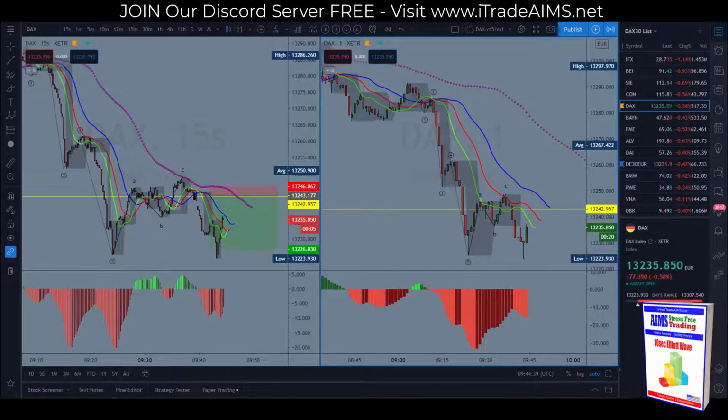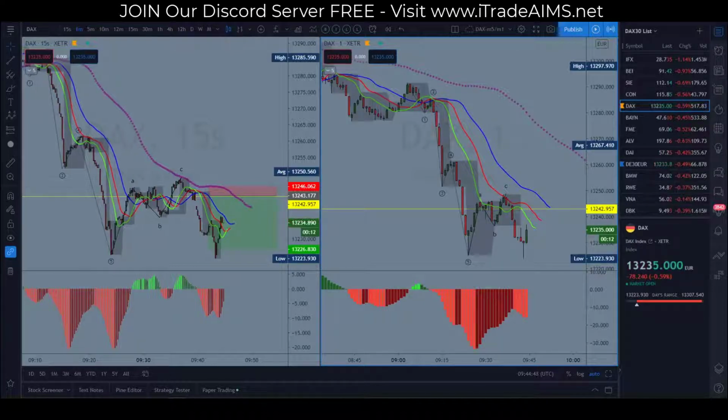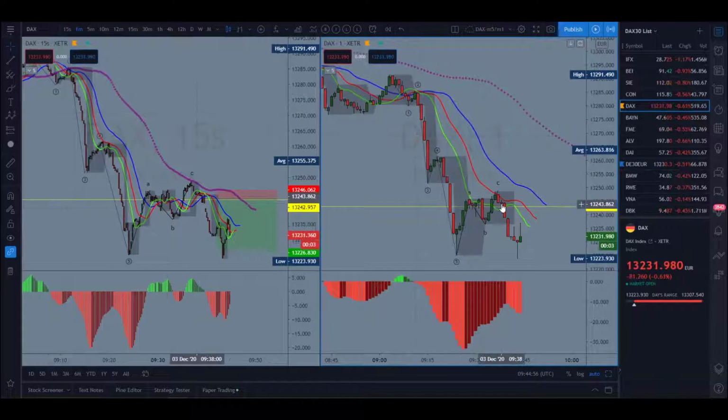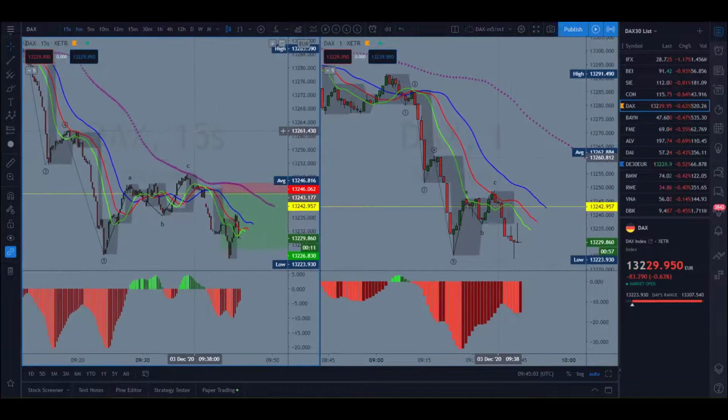And Lena is here. I've gone live a bit early today. Normally it would have been in 15 minutes, but I saw this setup, so I thought, let's talk about this and why I took a trade here and then why I took a trade here again. So there you go.